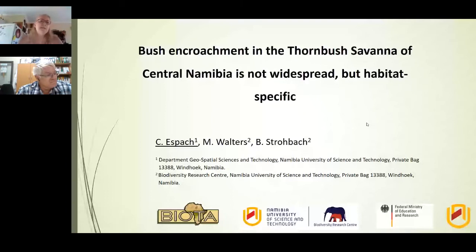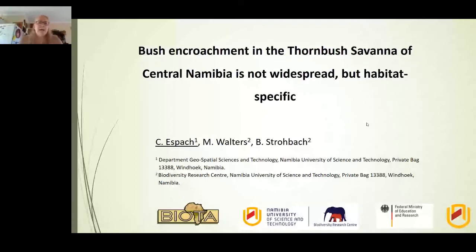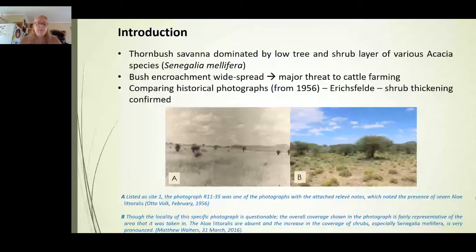So I'm presenting the topic of bush encroachment in the thornbush savanna of central Namibia that is not widespread, but habitat specific. Central Namibia is characterized by thornbush savanna, and this is dominated by a low tree and shrub layer of acacia species, specifically Senegalemifera. The central part of Namibia is mainly cattle farming. And what we see now through the years and with various studies is that bush encroachment is widespread in this area. This poses a major threat to the cattle farming industry.